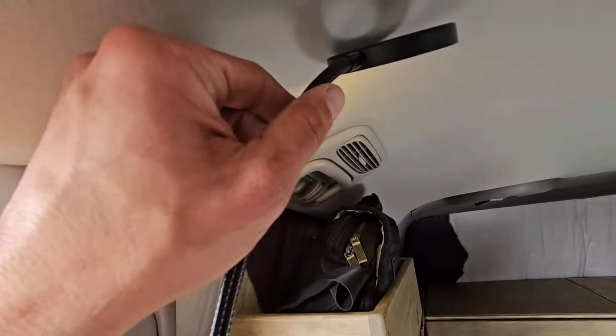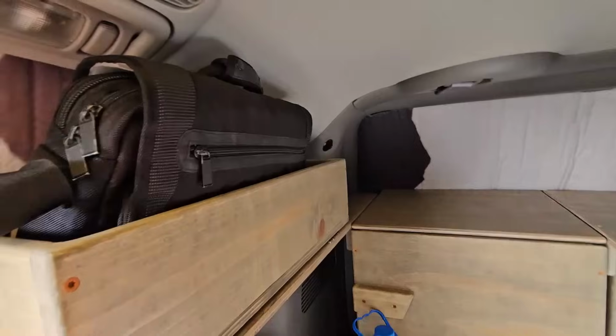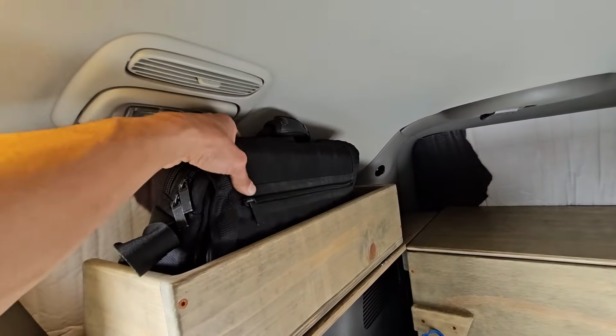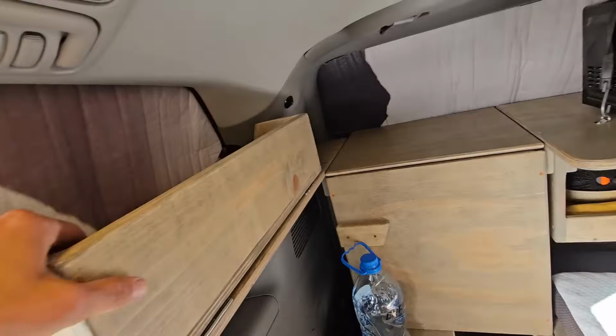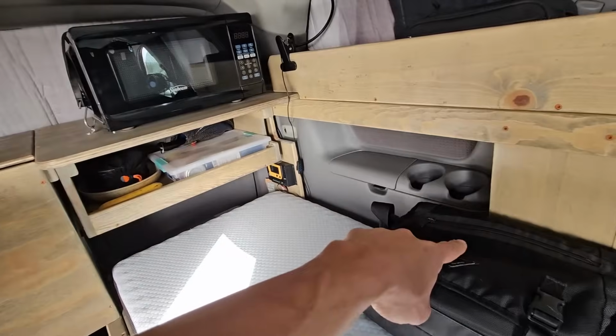These are clip-on LED lights connected to the DC outlets. Up here is another storage shelf that I like to use for my laptop or to eat something. So if I remove my computer bag, I can go ahead and flip this over, and now I have a little desk for my computer bag.